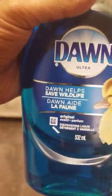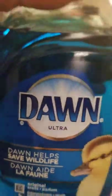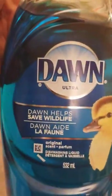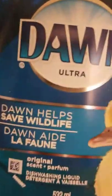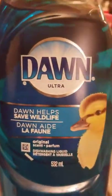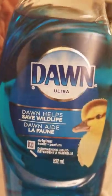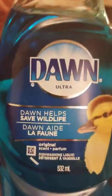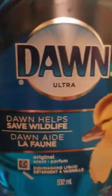Dishwashing soap. There are so many remedies: how to get rid of weeds in your backyard, how to get rid of this, how to get rid of that. Every time you need something, you need this blue Dawn, or cleaning vinegar to kill all the weeds in the backyard. I find this very multi-purpose, and for some reason everybody's always calling for the blue color Dawn. I have no idea why, but I've seen a lot of videos, and they're all about the same thing.